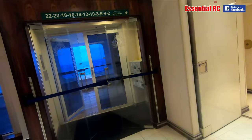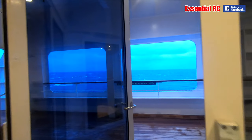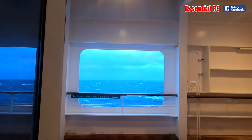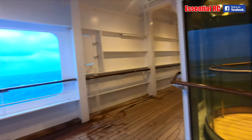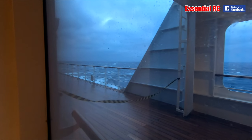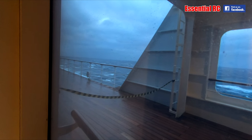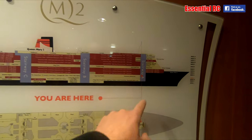Okay, so we've come down to deck 7, by the spa. Hurricane seas. Let's go a little bit deeper down in the ship. Okay, so now we're at deck 3.